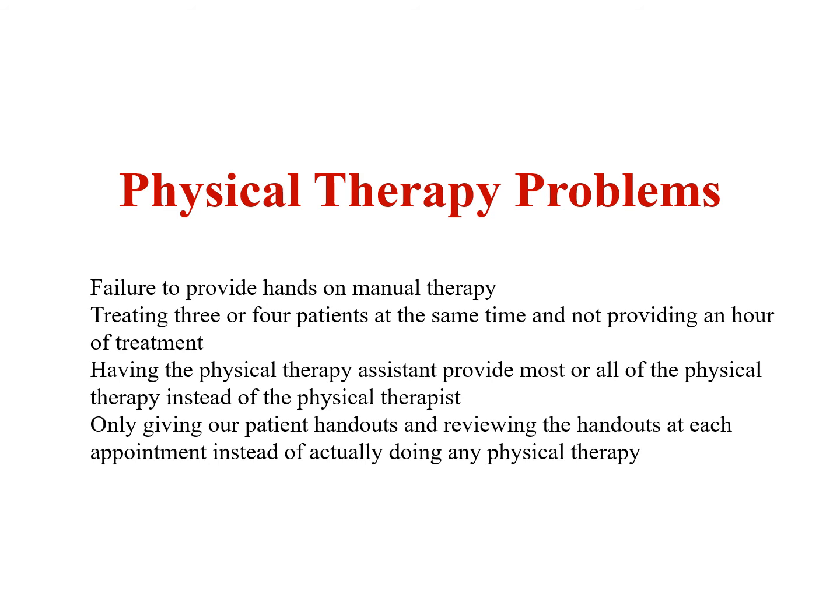I didn't argue with her or complain, but this is what they were doing. I am absolutely sure that that trainer is not getting paid anywhere close to what a physical therapist gets paid, but they did bill out for physical therapy, only giving our patient handouts and reviewing the handouts at each appointment instead of actually doing any physical therapy. This was the first thing that brought my attention probably about 10 years ago.